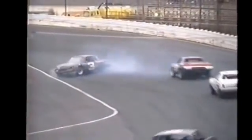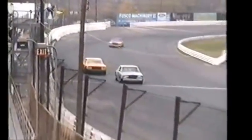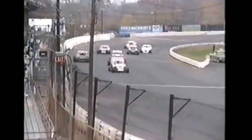John LaRue spins it over there. Well, he was battling for a qualified spot. Checker yellow coming out here in the front. On dirt here. When they come out down the front, green is out. Okay, into the 1 they go.